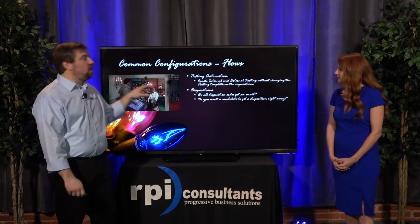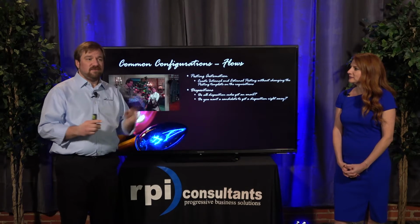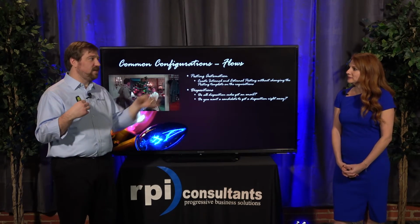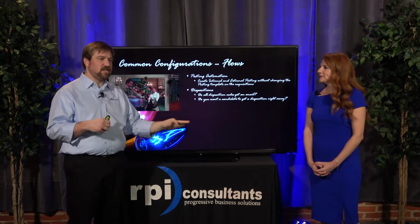Dispositions. Do I want all disposition codes to get an email? We can change that up and actually change the functionality so that certain disposition codes don't send one. If I accidentally put it in as a recruiter, if I attached you to the wrong requisition, I don't want to send that candidate a disposition, so I might change that up.